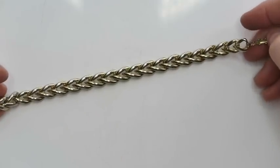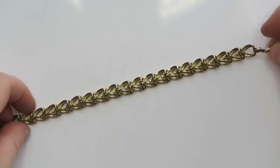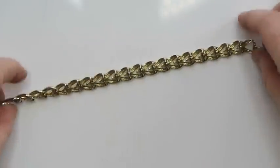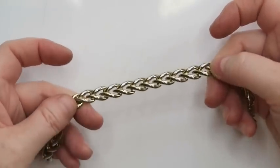And then this bracelet, I will go ahead and put into a lot. I don't see a name on it, but the gold tone is rubbing off, so that can go to a lot.